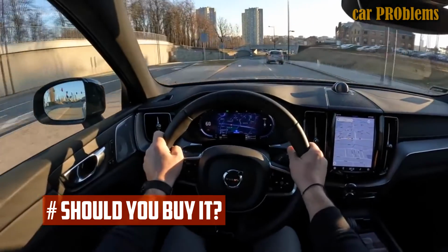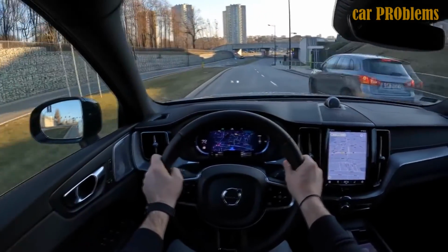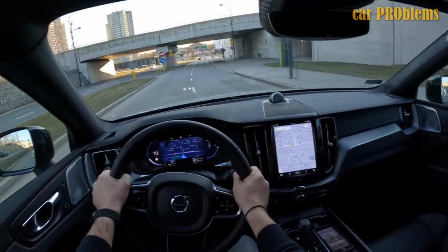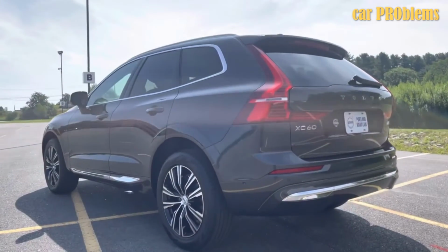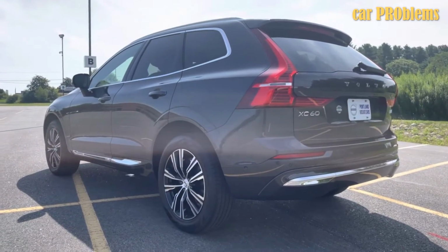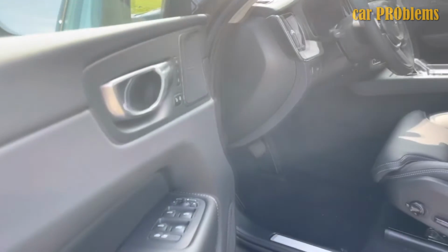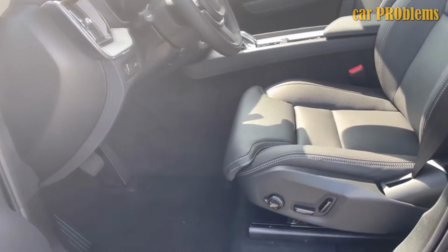Should you buy a used Volvo XC60? Yes. Along with outstanding levels of luxury, the Volvo XC60 offers a plethora of standard safety features. In terms of reliability, the XC60 is also dependable because the proportion of owners who experience problems is so small in comparison to the annual sales volume of the cars.